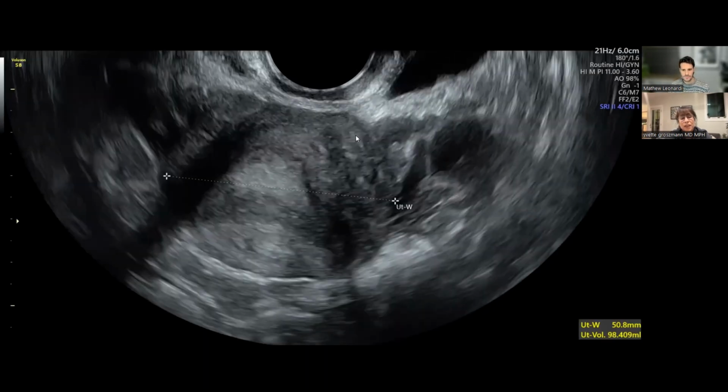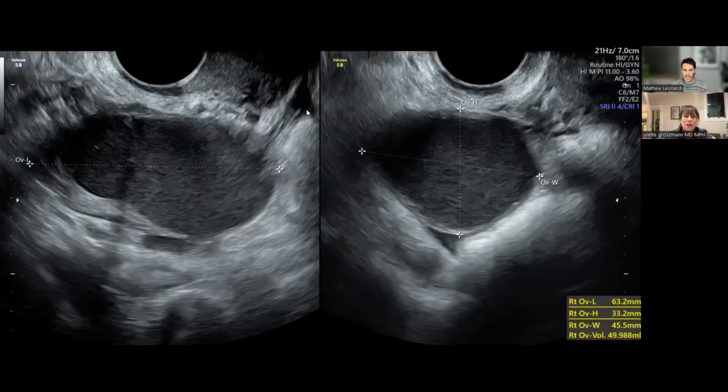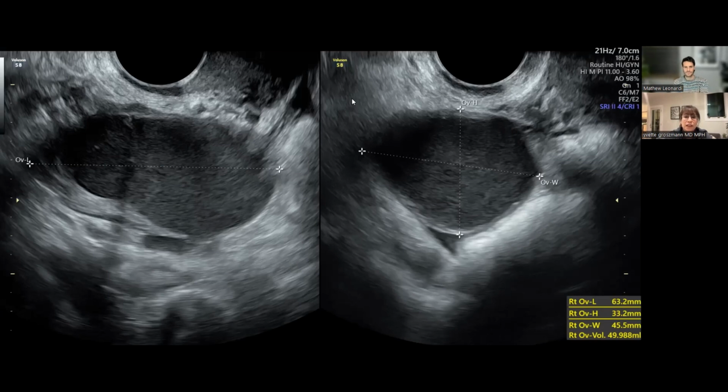Now, I think this is a great case for people who are wanting to learn about adenomyosis, because this is a nice example, not nice for the patient, obviously. When it's nice for us, it's never nice for the patient. But this is a really good example showing some direct signs, which for beginners, you have to learn them. They're pretty subtle, and you have to be very intentional about it. They're not just going to jump out at you.